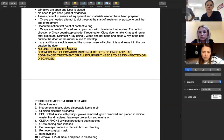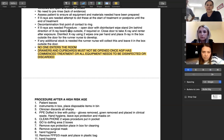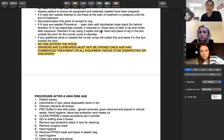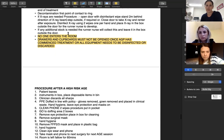Decontamination at the first point of contact; ring if you need anything. If x-rays are needed, open the door with a disinfectant wipe and stand 2 meters behind the direct beam, or go out if required. Door closed, take the x-ray and then re-enter after exposure. Disinfect the x-ray using 2 wipes: one hand wipes and the other wipes it. There's going to be a box outside your door to put the x-ray in for the runner to develop.